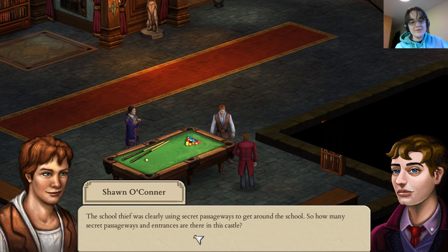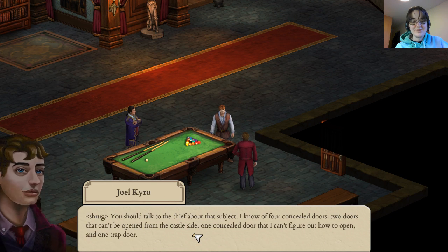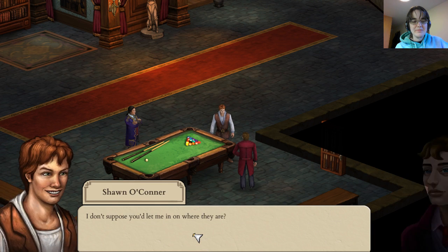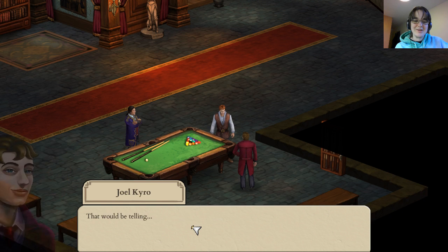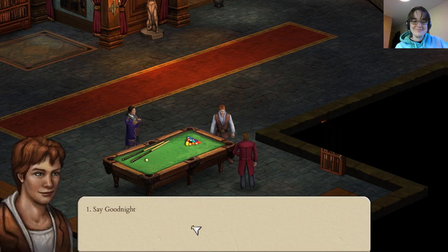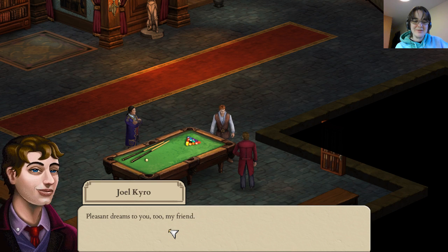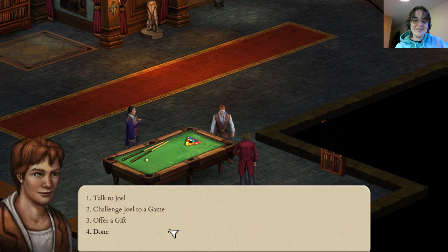The school thief is clearly using secret passageways to get around the school, so how many secret passageways and entrances are there in this castle? You should talk to the thief about that subject. I know of 4 concealed doors, 2 doors that can't be opened from the castle side, 1 concealed door that I can't figure out how to open, and 1 trapdoor. I don't suppose you'd let me in on where they are. That will be telling. Sleep tight, Joel. The school thief won't disturb your dreams now. Pleasant dreams to you too, my friend.